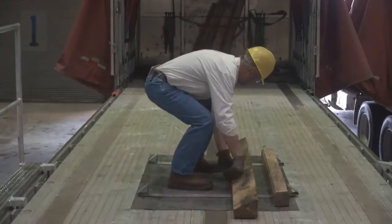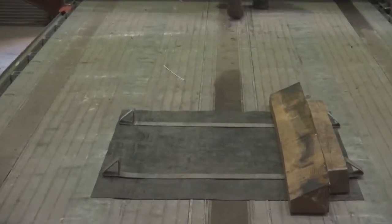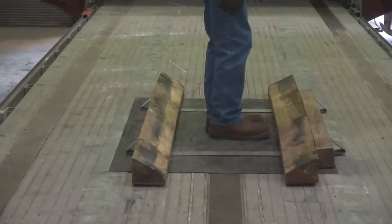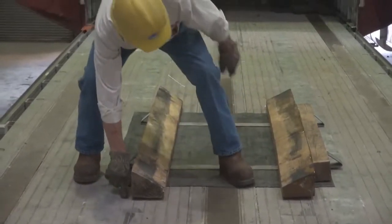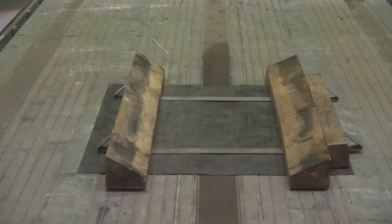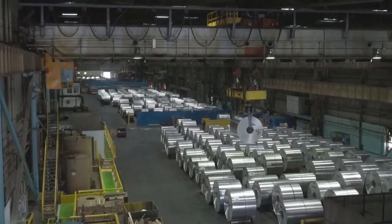Next is the placement of the dunnage. Here you notice the driver is placing a 4x4 as a spacer due to the smaller diameter of the coil to be loaded. After all the dunnage is in place, make sure it's centered as previously mentioned along the center line of the trailer. After you prepare the coil rack, your coil will soon be delivered to your trailer.